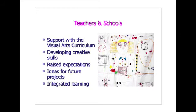They develop their own creative skills and confidence in their own creative skills, so that they can try ideas out with the children, trying things that they would never have tried before. It raises the expectations of what they can do, but also what the children can do, and it gives them ideas for future projects.